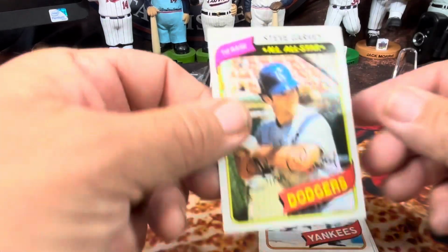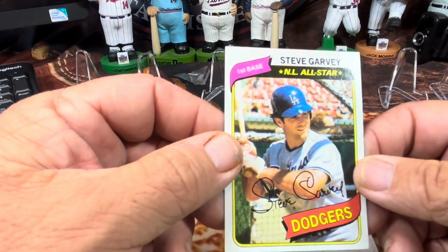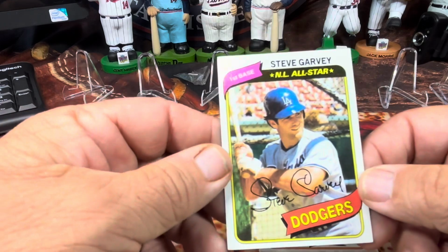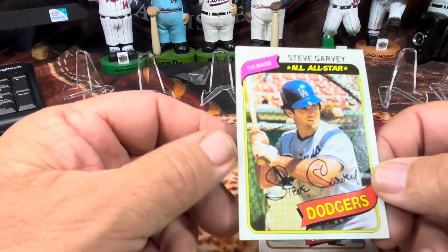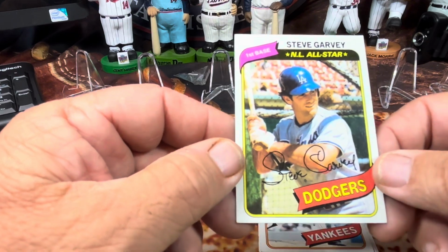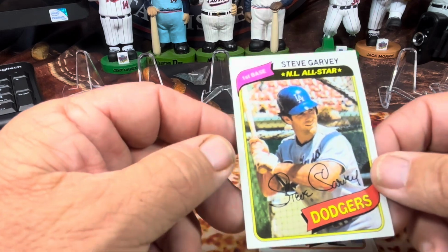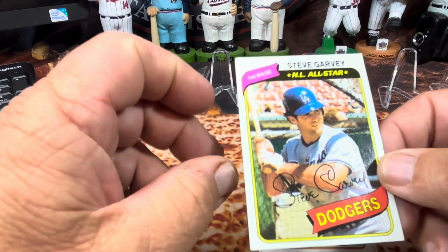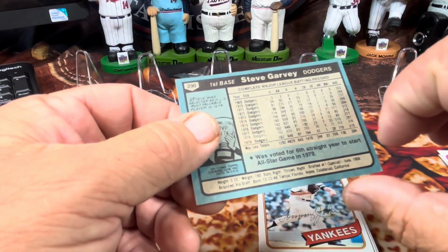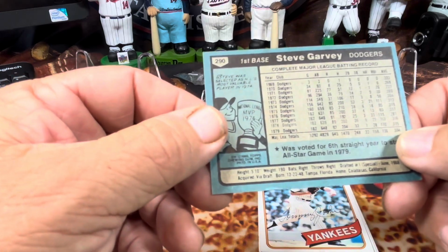Pretty cool card there. Another Hall of Very Good player, Steve Garvey. This is his National League All-Star card from 1980. Not sure why Steve Garvey isn't in the Hall of Fame. He was a tremendous player for both the Dodgers and the Padres, and led the Padres to a World Series appearance in the early 80s, but I'm not sure again why he's not in the Hall of Fame. I thought he was a terrific player for many, many years. As you can see here, his batting average was about .304.